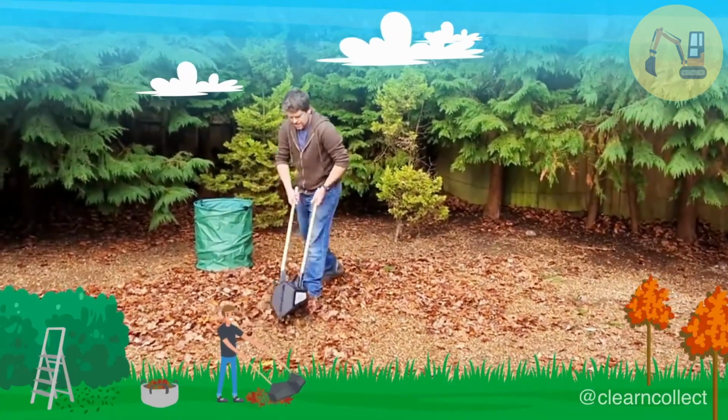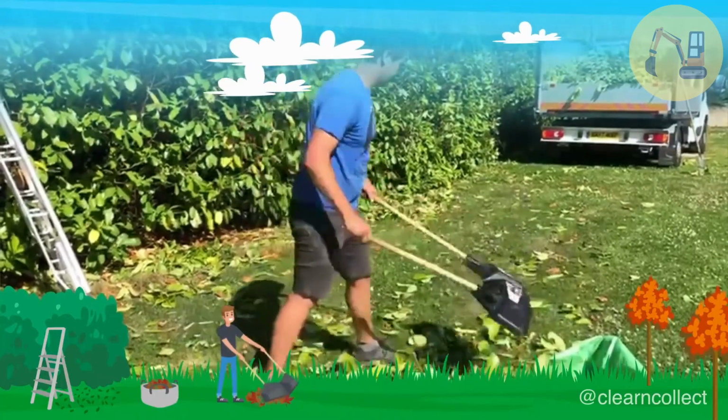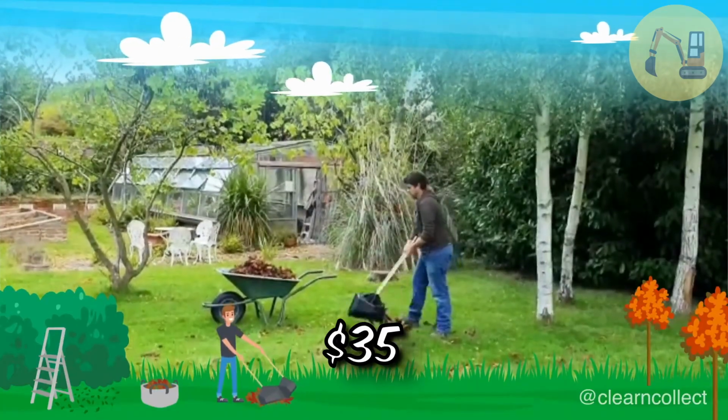This multi-purpose rake is equally effective at collecting grass piles with small leaves as well as long twigs and vines. Clear and Collect is proudly manufactured in the UK and is available at an approximate cost of $35.